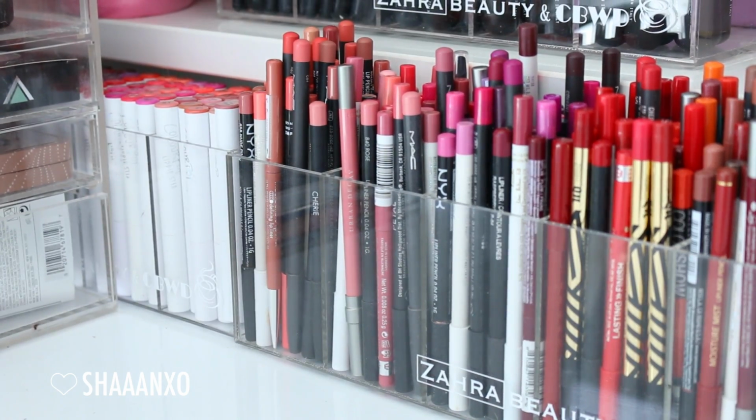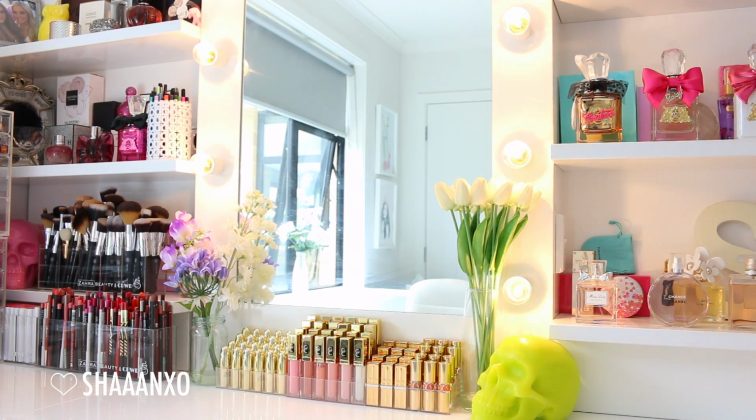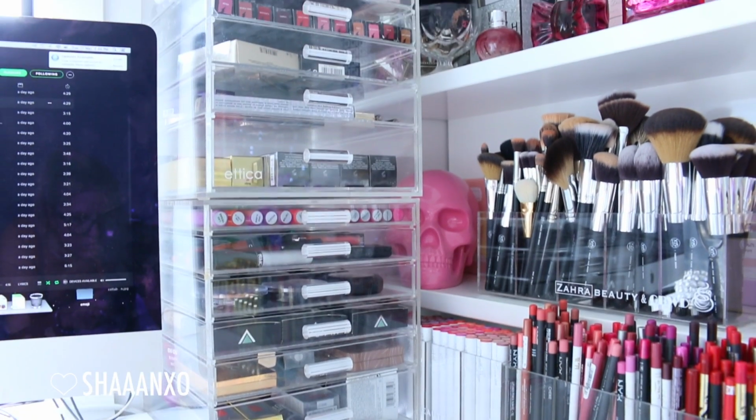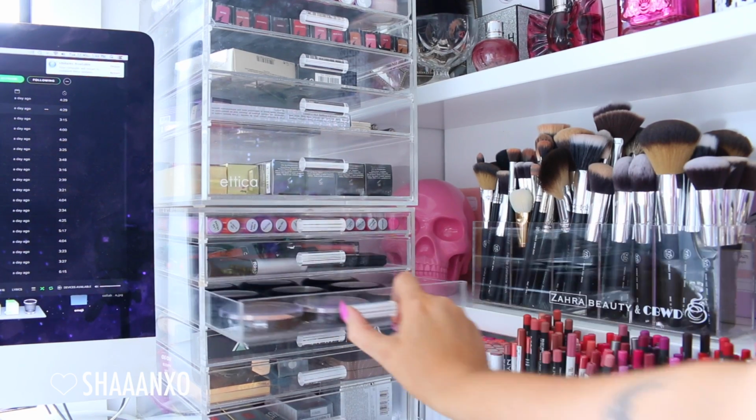So those are all my little display shelves. That's how it looks from afar, and this little mirror does light up. This was custom made for me by Kabukibelle. Again, I'll link it down below. This unit is so amazing and such good quality. It is such an investment, but I'll talk more about it later in part 2 video because I'll compare it to the other shelving I have.